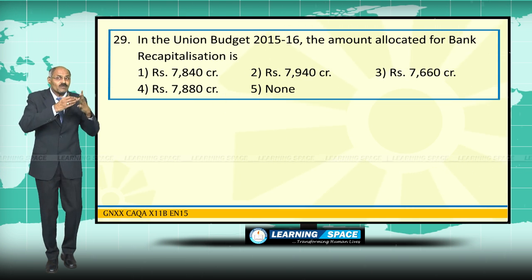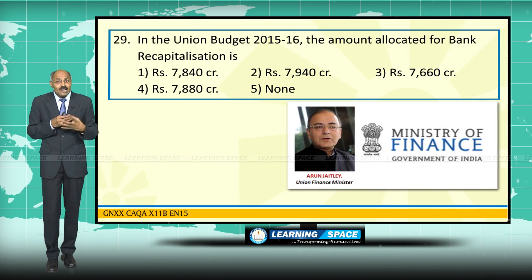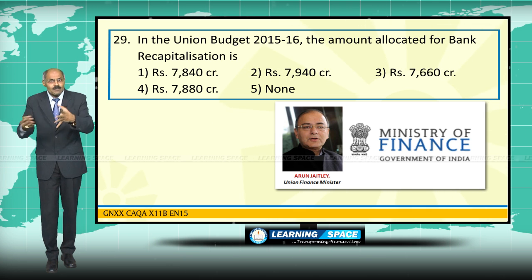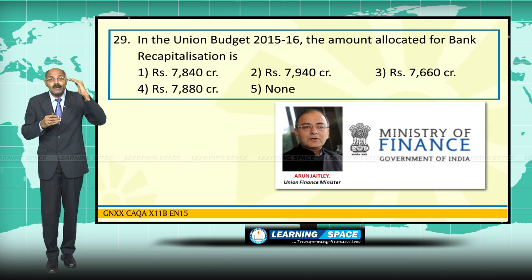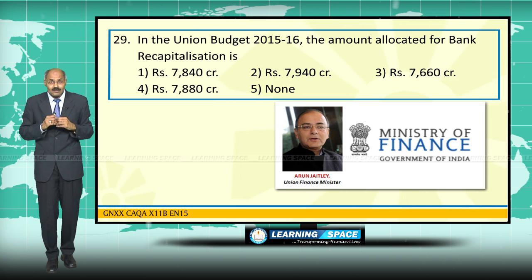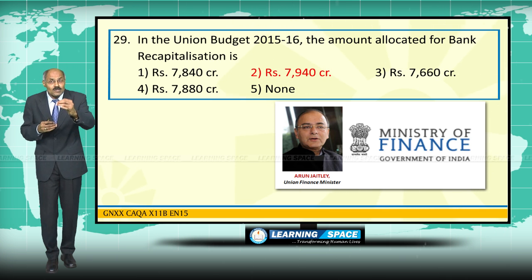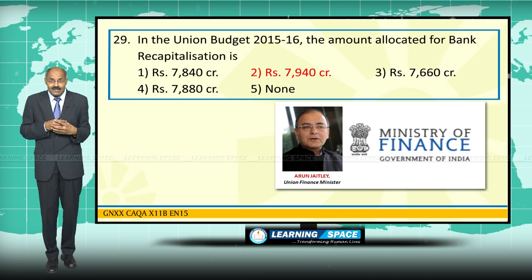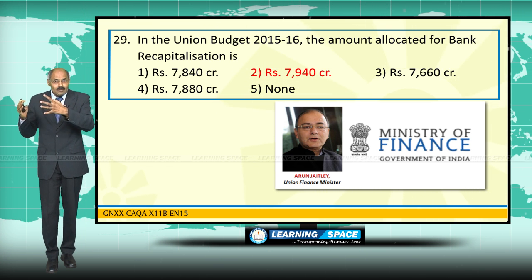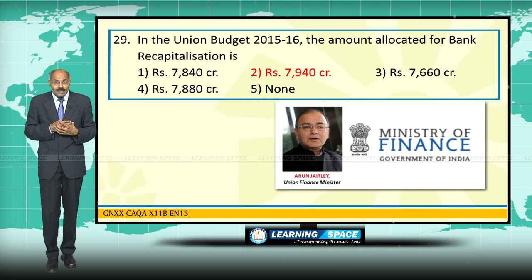In the Union Budget 2015-16, the amount allocated for bank recapitalization is... under the capital adequacy ratio. As per the Basel III norms, public sector banks as well as private sector banks are required to maintain a capital adequacy ratio. If they are increasing their loans, their capital also needs to be increased. So as to take care of capital, the Government of India in its budget speech kept rupees 7,940 crore for recapitalization of banks during the year 2015-16. Rupees 7,940 crore is much less in comparison to the actual requirement of capital adequacy in public sector banks. Right friends, next one.